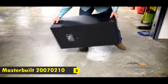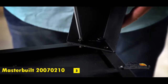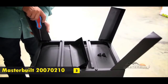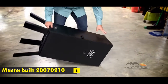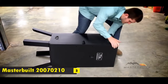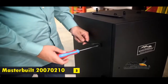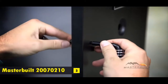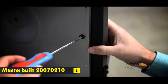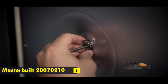First, turn your smoker upside down so you can attach the legs to the base of the smoker. Attach each of the 4 legs to the corners of the smoker by using 3 A screws on each one. Once you have the legs attached, stand your smoker right side up so you can attach the handles. For each handle, line up the holes on the side of the smoker and use 2 A screws to secure it in place. Next, attach the door handle to the door using 2 B screws and attach the temperature gauge with the wing nut. Be sure not to over-tighten.